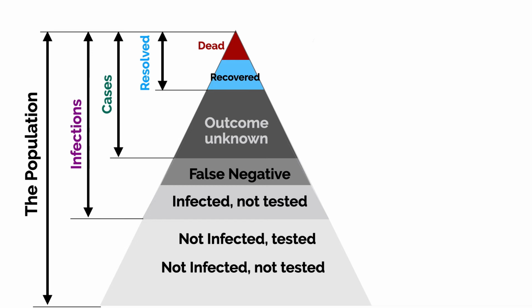Infections is what we want to know. Infections is what we don't know. Then, of course, it leaves the ones in the bottom. These are people who are not infected. With these definitions in mind, we can now describe the different rates.